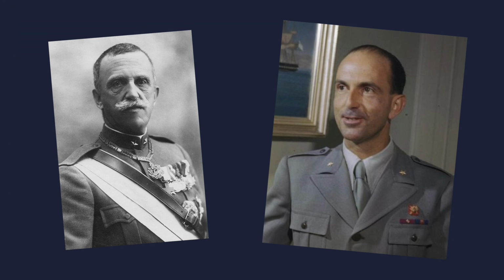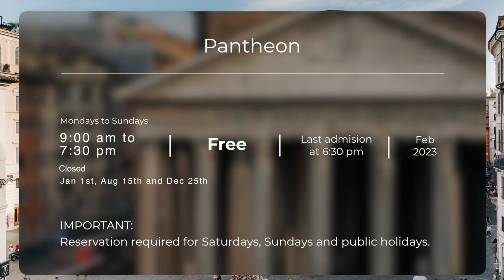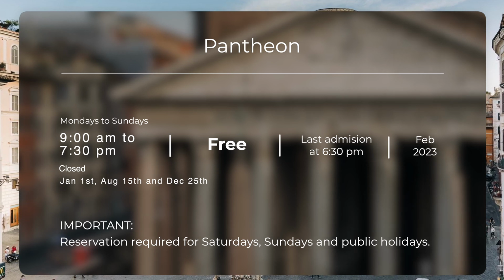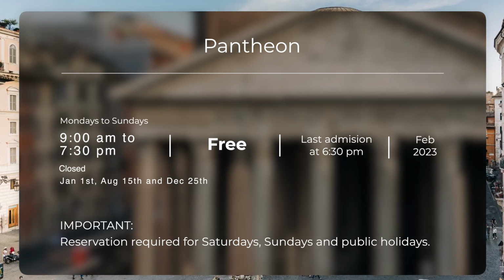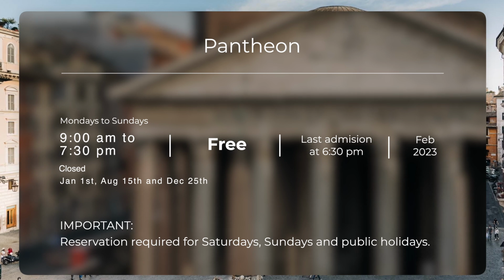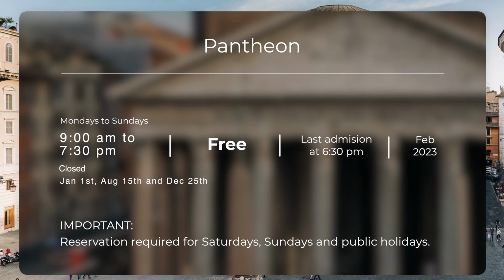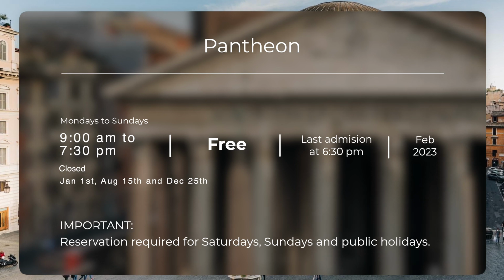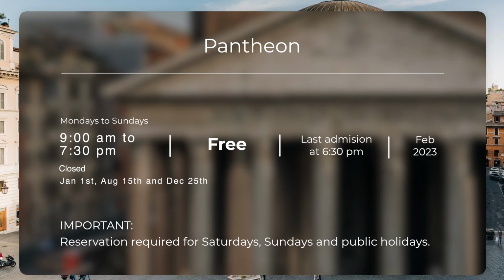The entrance to the Pantheon is free and opens from 9 a.m. to 7:30 p.m., with the last admission at 6:30 p.m., but reservations are required for access on Saturdays, Sundays, and public holidays. Bear in mind that it is closed on January 1st, August 15th, and December 25th.